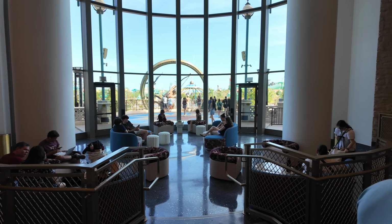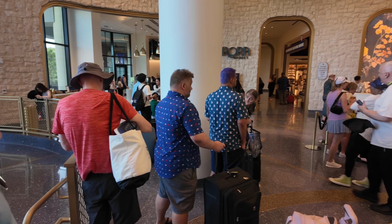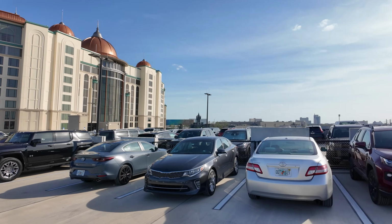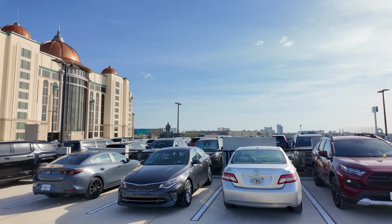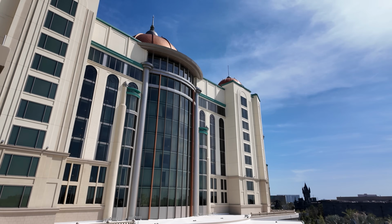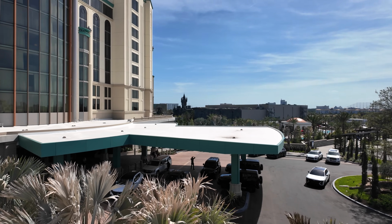So unfortunately I showed up at about 4:30. Official check-in time is 4 o'clock, and so it's pretty crowded here. In the parking garage, we had to park all the way at the top, which has apparently been an issue for this hotel so far because they have people on their checkout day staying parked in the parking garage while they go to Epic Universe, which makes sense. That's what I'll do. But there's some things to figure out already with that.